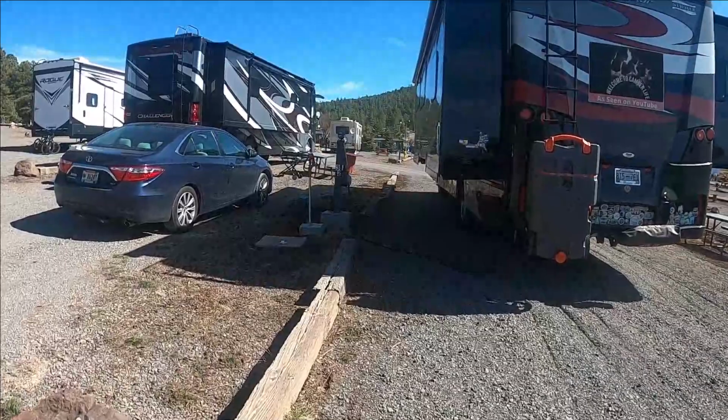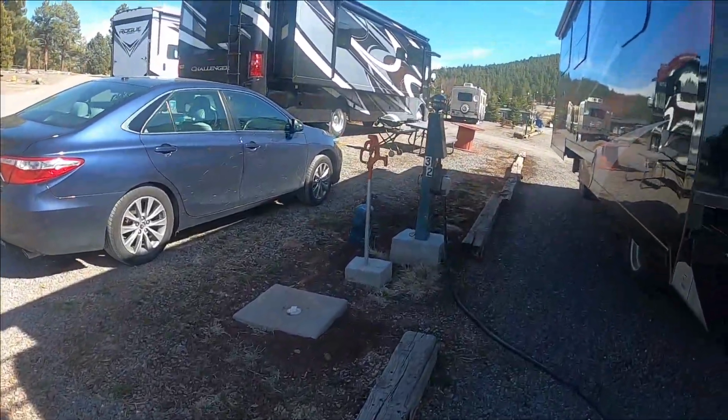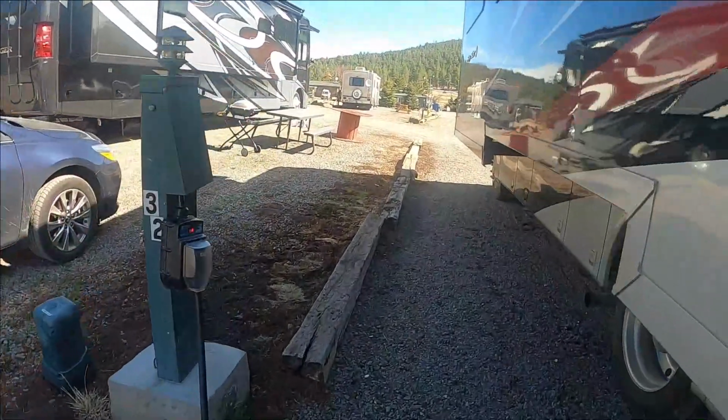And here is our full hookups. Of course, all these sites are full hookup. You got your sewer there, you got your water, and you got your power. And all the power here is 20, 30, 50 amp service. So you're good to go there.